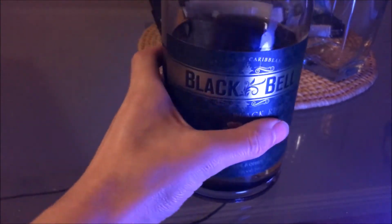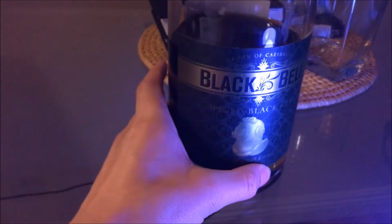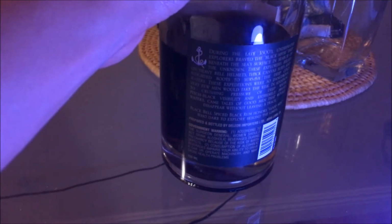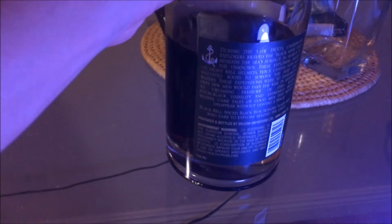But the label itself is beautiful. It's very elegant. This Black Bell portion looks nice. The actual diving bell is excellent. And on the back, this has a very nice, well-written label. It tells you a little bit about the history of diving bells in the old days. It's pretty interesting, because generally a lot of bottles don't have a nice story. And this one has something you can read and something you can look at, which is pretty nice.